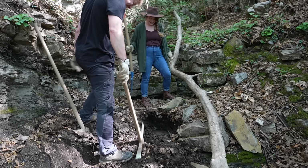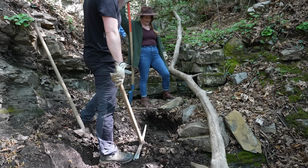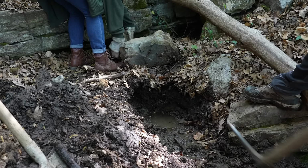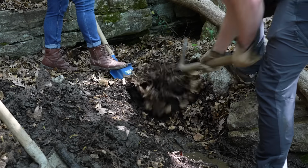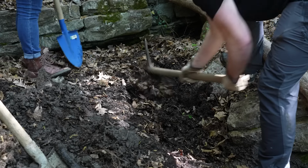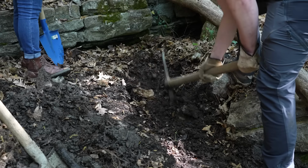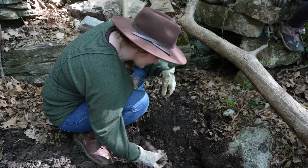Well, we've got some water. I think we should be able to get this flowing. Oh, it is flowing a bit more. So it's gonna stop flowing a lot until we dig out a lot more of it. Find the source, really.